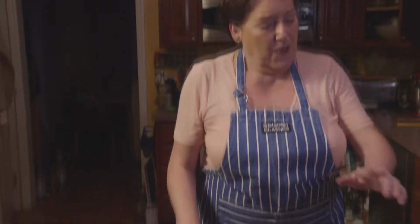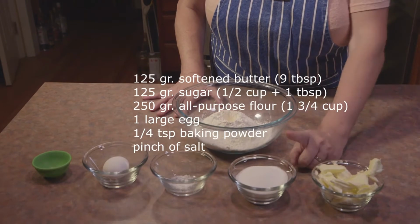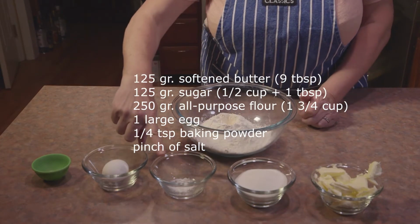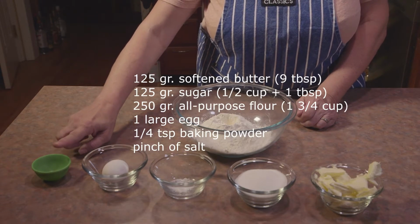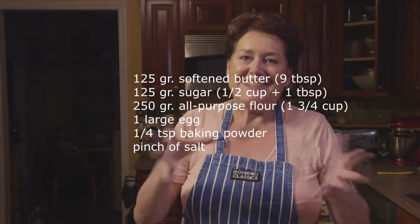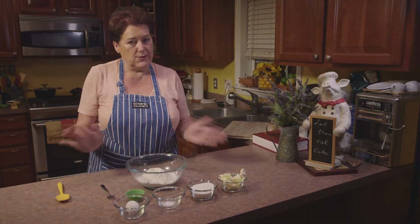So let's start, shall we? For the shortbread crust, this is what you're going to need. You're going to need 125 grams of softened butter, 125 grams of regular sugar, 250 grams of all-purpose flour, 1/4 teaspoon of baking powder, 1 large egg, and a big pinch of salt. I'm going to post the conversion on the screen because this way I'm not going to make any mistakes. As I said, it will take us about 5 minutes and no special equipment.